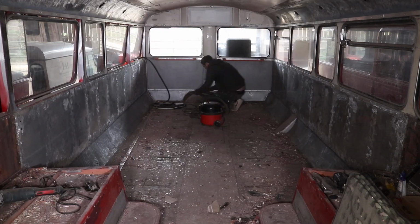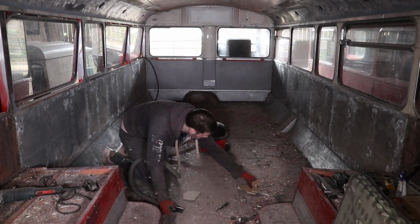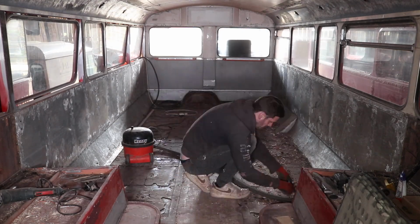After all that grinding and getting rid of all the dirt at the bottom and stripping away all the leftover bits of Rexine and paint and all that stuff, it is a complete and utter state in here. I'm covered in crap, and so is the downstairs of the bus. So I'm gonna have a massive clean up and a tidy up, and then we're gonna do the next and last phase of this process.